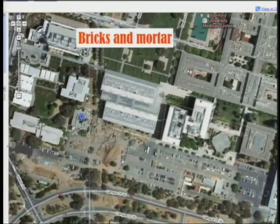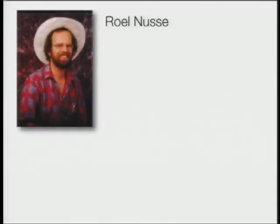We're building a lot of bricks and mortar here at Stanford, but in those buildings are these individuals that make this possible. So there he is, a number of years ago. I'm sure he'd kill me if he knew I had that picture. He doesn't look all that much different.